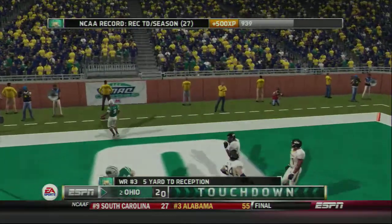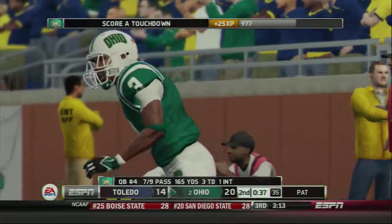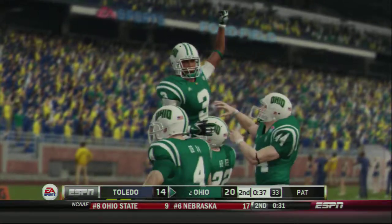Puts it right in his hands. Touchdown. What a productive year he's had. He's tied the record for touchdown grabs. Well, he's been their go-to guy when they've needed a score. He's the definition of a clutch receiver.